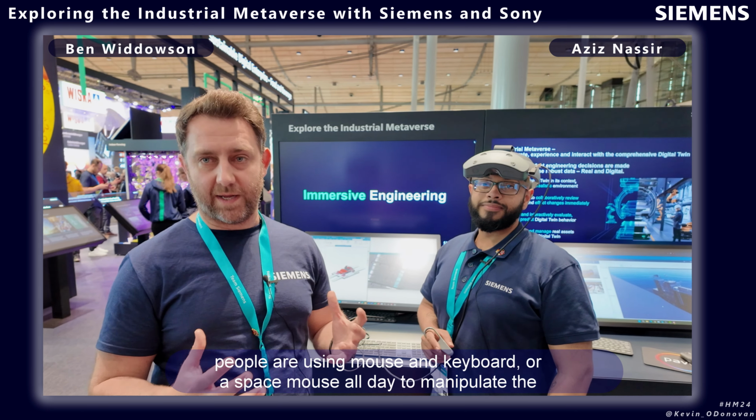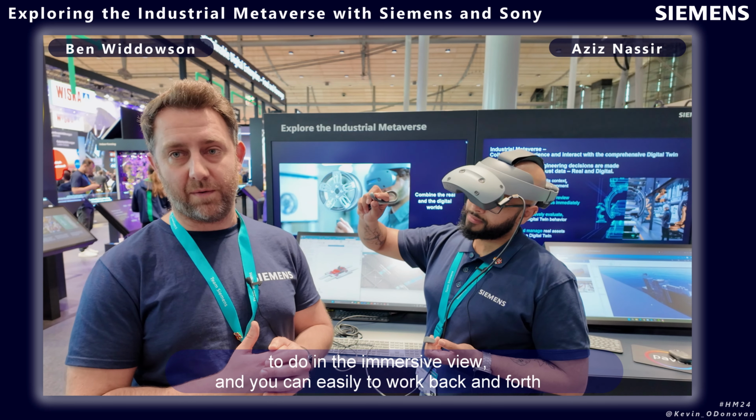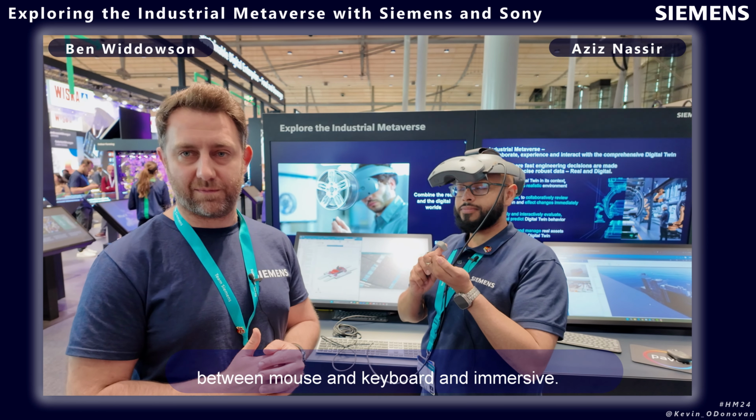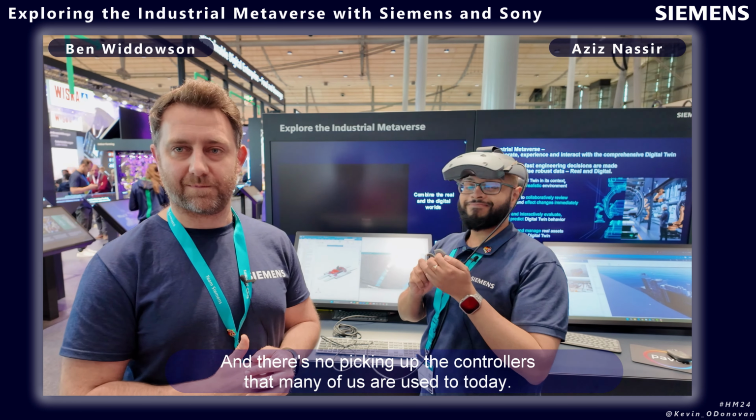So the controls are designed to keep out of the way, allow you to still work in mouse and keyboard, but when you do want to flip into the immersive view, you have all the precision and all the control to do the things you need to do in the immersive view, and you can easily work back and forth between mouse and keyboard and immersive. And there's no picking up the kind of controllers that many of us are used to today. Exactly, that's a very unique feature.